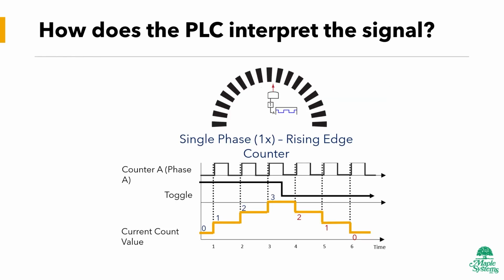How does the PLC interpret the signal? Well, there's something called a single phase. There's a single phase rising edge counter and a single phase falling edge counter. These are types of digital counters that count events or pulses based on both the rising and falling edges of a single input signal. Rising edges refer to transitions from a low voltage level to a high voltage level, while falling edges refer to transitions from a high voltage level to a low voltage level.